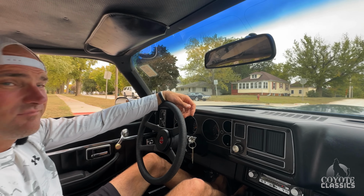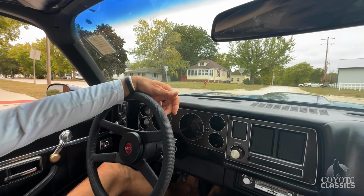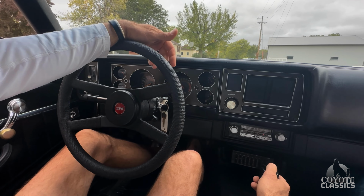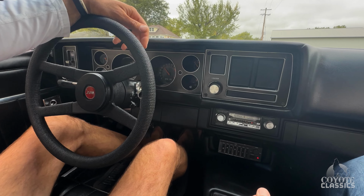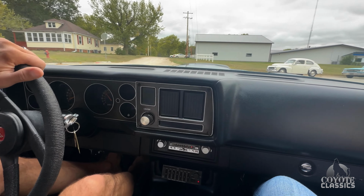Coyote Classics. We're going to test drive about 6 cars, but first we're going to start with this 1979 Camaro Z28. This is a true survivor, Dalton. 51,954 actual miles. Rust-free car underneath. Really good car, super impressive underneath. So is the trunk. Really solid, low mileage survivor.